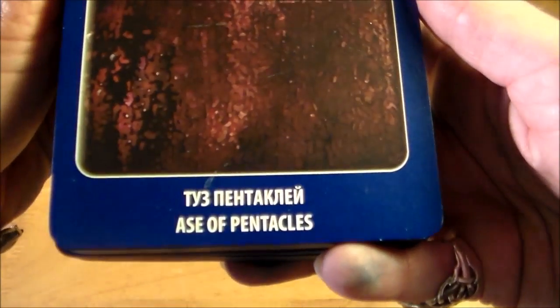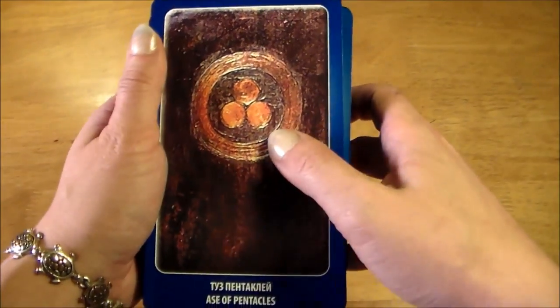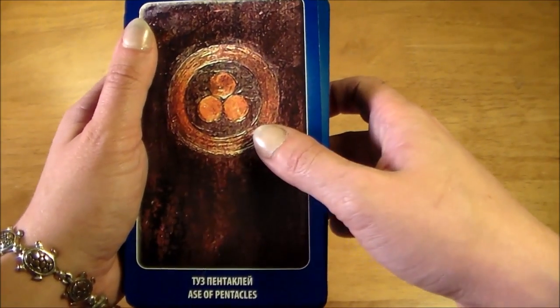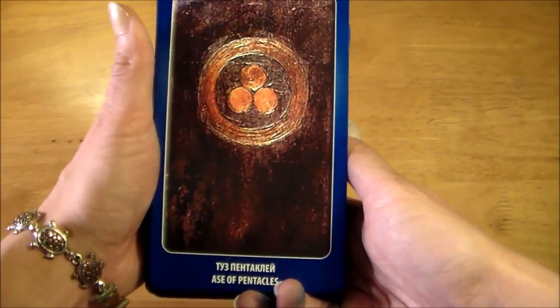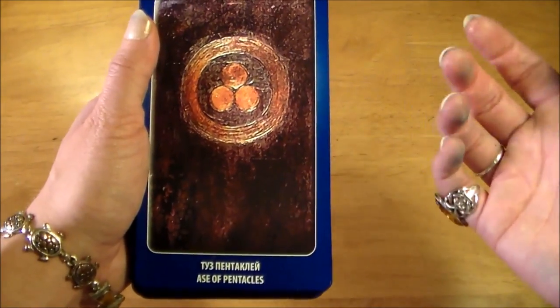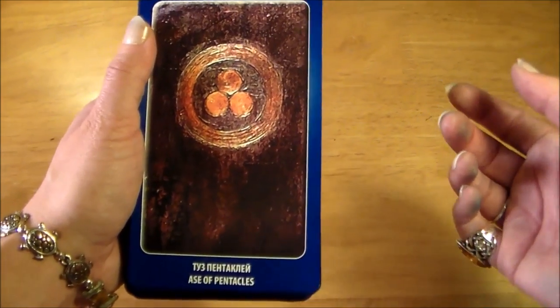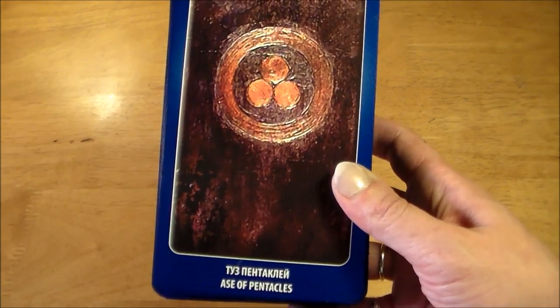Here is your funnily spelled Ace of Pentacles. And as I mentioned before, this symbol is called the sign of peace, I believe. And it's one of Roerich's symbols, but it's come to represent what was known as the Roerich Pact. And basically what that was, it's so fascinating.